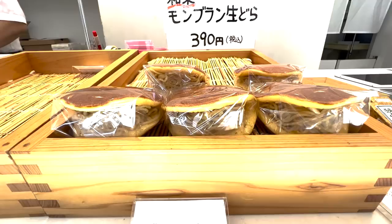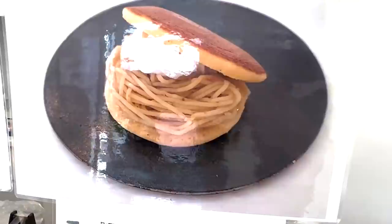Very unique. Now, if you want something that you can eat right away, I recommend you try some of the dorayaki here. They have the seasonal Mont Blanc dorayaki, which is chestnut. Maybe if you come during the summertime, maybe they'll have a different flavor. But the dorayakis, they're okay to eat immediately. But once again, as a reminder, the daifuku, you do have to wait for 2 hours before consuming because they are frozen.